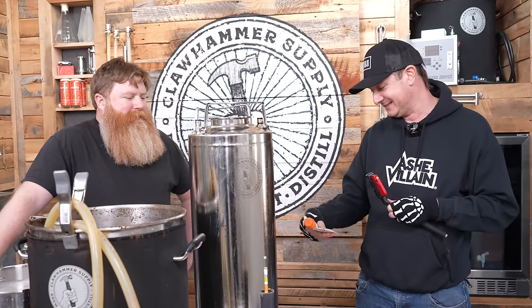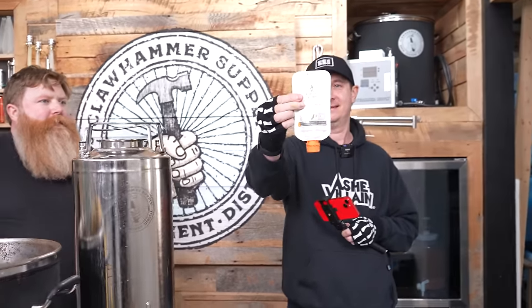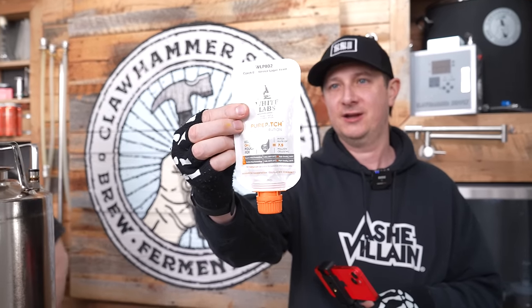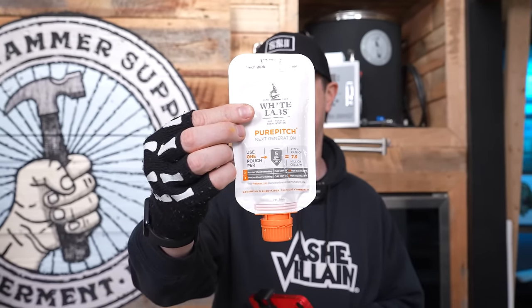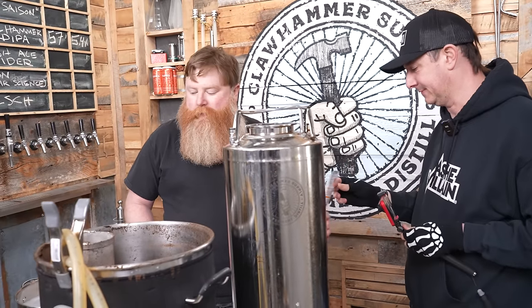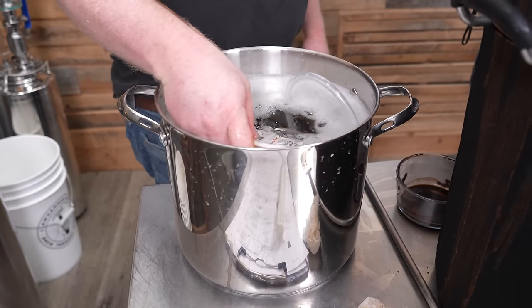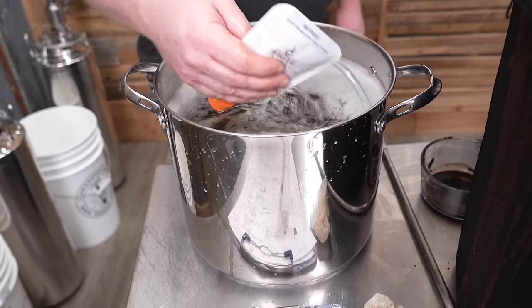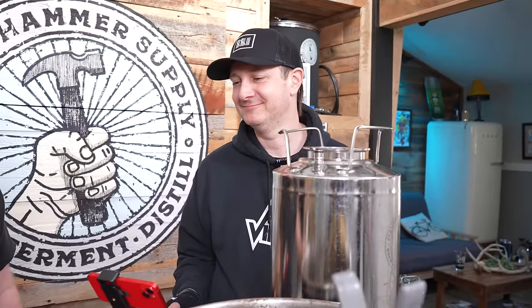So this goes in next? That's it, yeah. So this is the last ingredient. This is the Czech Budweis lager yeast. I'm just going to dunk it real quick in the sanitizer. You don't know where my hands have been. I mean, we can guess. Yeah, probably in paint. Dunked. Give it two dunks. Two dunks.